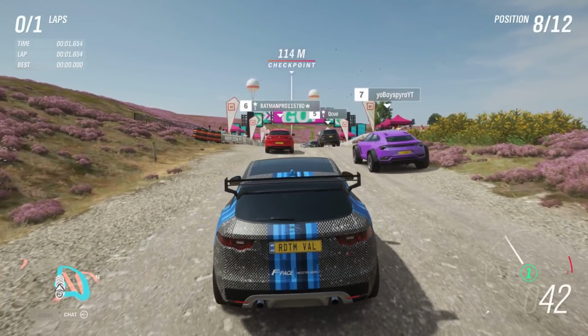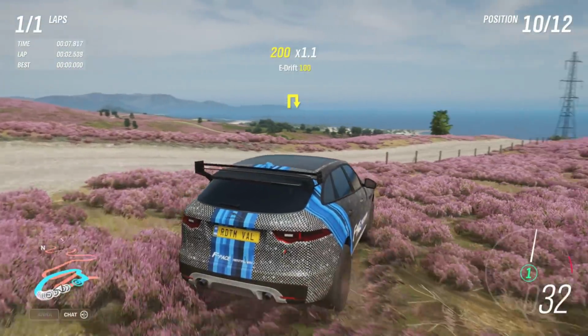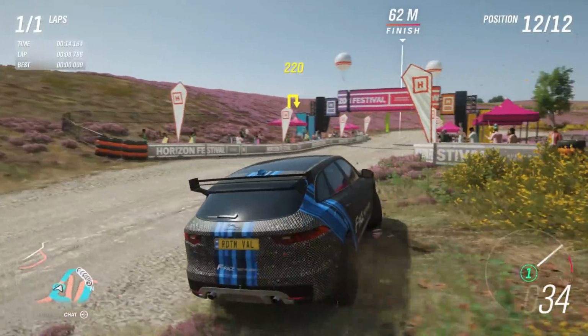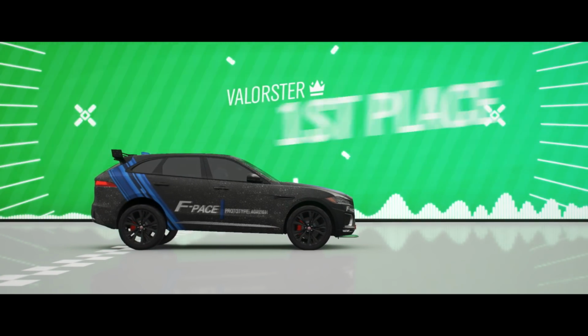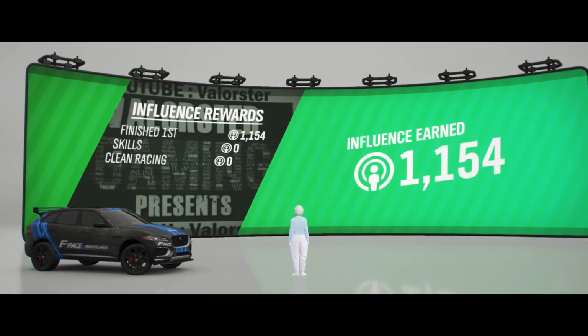So it's basically, you go here, you turn around, you go over those pink flowers, you turn around, and then you have won this cross-country circuit race. There you go. You just need to do it 3 times and then you got the third weekly challenge.